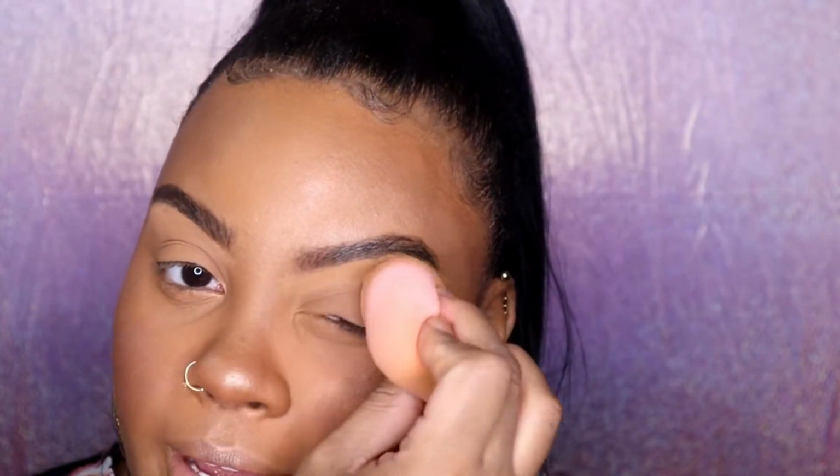Also, I set my eyelids with the same concealer, and I'm using the Makeup Revolution Peach Loose Powder, which is actually my absolute everyday favorite currently. And I did review it in one of my other videos.